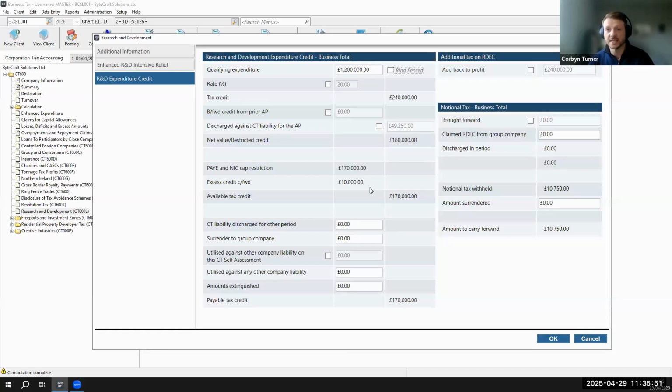In this situation, we can see that it has capped it out, and then it will continue to have an audit of that. As we have exceeded that limit, the 10,000 that is in excess will carry into our next accounting period for it to be pulled into the calculation at the top here as well. If there are any other surrenders to groups, any offsets from other liabilities, they can then be entered in those following steps, where it will continue to restrict the payable tax credit here.